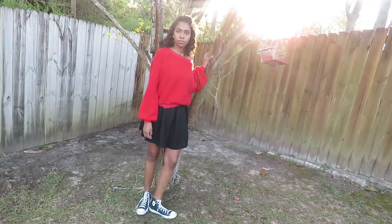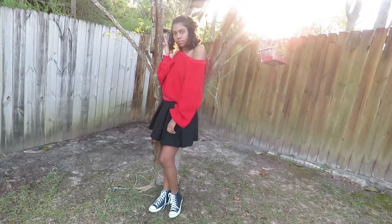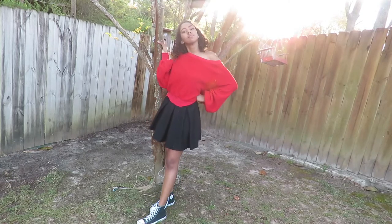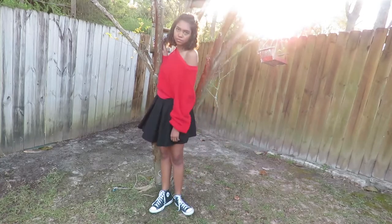Alright, so outfit number four is a little nicer and more dressed up. So this is good for a nice dinner out with your family, or if you're going to take super cute spring photos. And it's good because it's not too hot and not too cold.